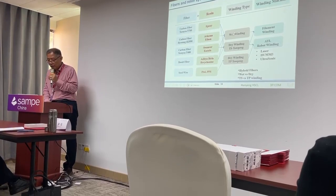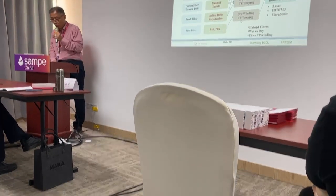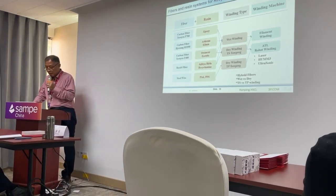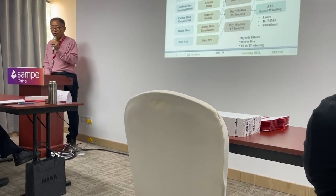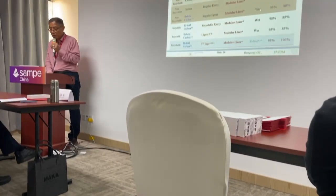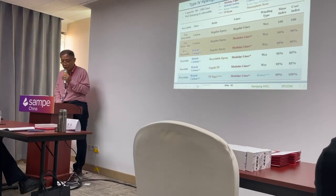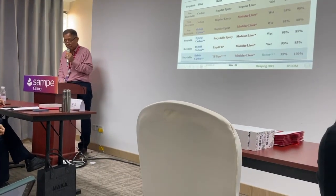And winding type can be wet winding, dry, tow break, and thermoplastic tow break or thermoplastic tape. And the winding machine can be just regular 4-axis or 5-axis, but we mainly develop the robot winding using the automatic tape layering system. So this is a possible storage tank we can develop. We have developed, and as you can see, depending on the resin system, these 3 groups are non-recyclable, and the other 3 are recyclable.